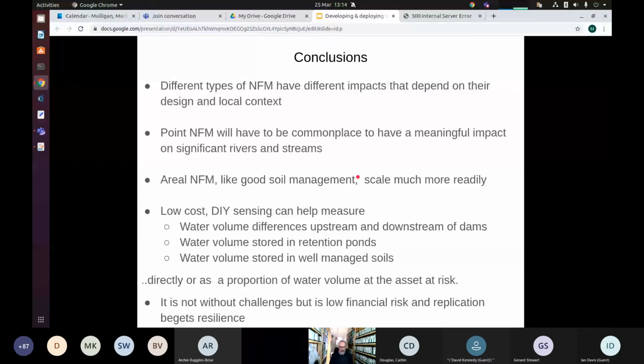It's not without challenges. Building and deploying equipment never is. But with low-cost equipment, it's low financial risk. And the fact that you can replicate, do many, begets resilience. So that if some are washed away or fail in other ways, you still have others.